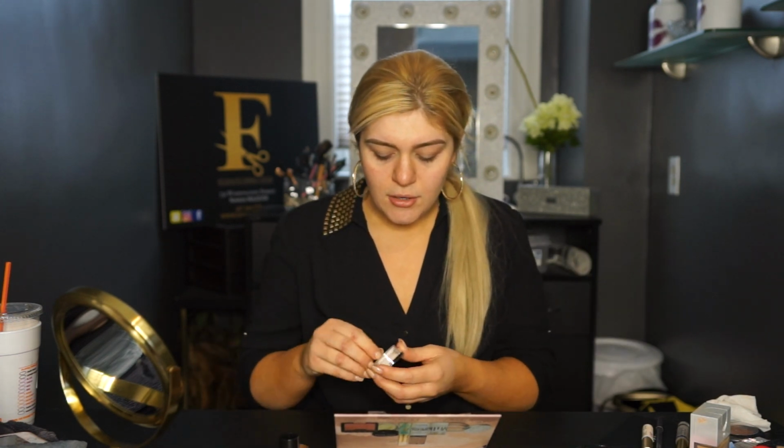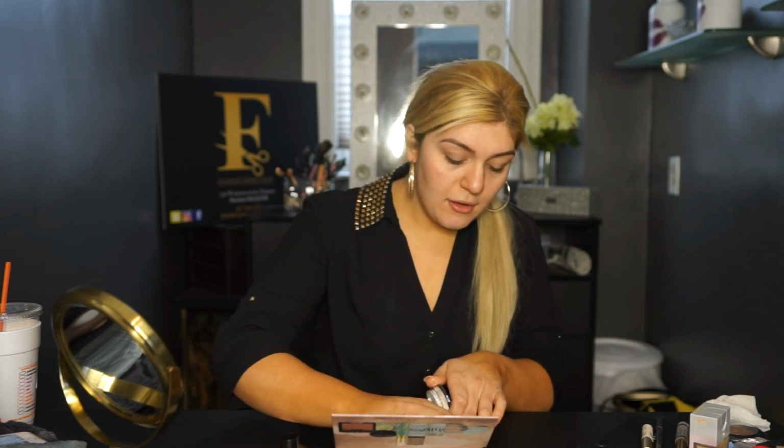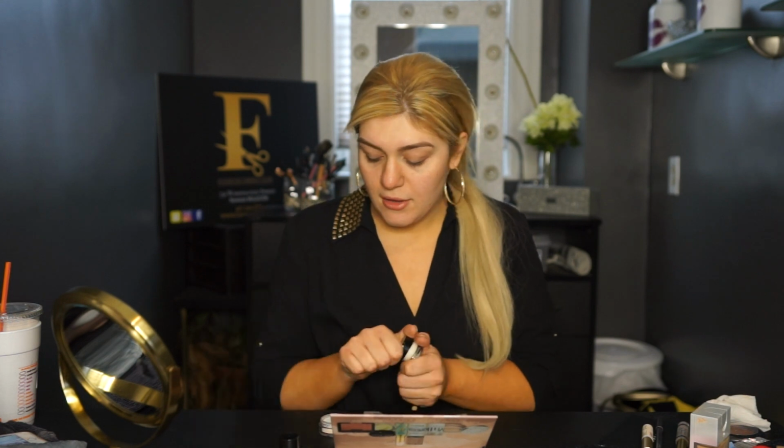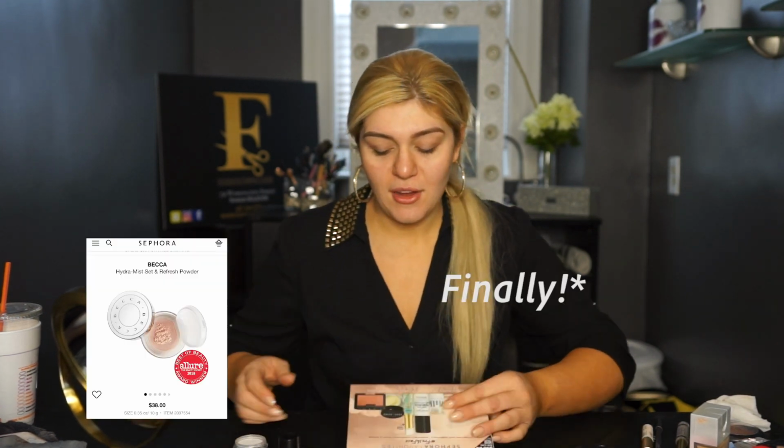So now they give you a Becca concealer. I believe, nope, I'm sorry, it's not a concealer, I lied. It's a pressed powder. No, not a pressed powder, what the hell is it called? Oh my gosh, why am I blanking out? Like a refresh powder, I guess you can call it, whatever. So I just put the primer on, okay.